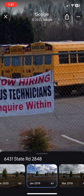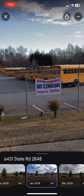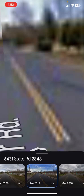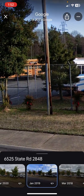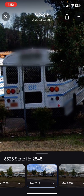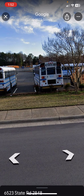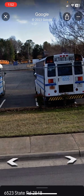Here we have bus 57 and 75. I think those are both 06 FS65s with the MBE 906. Bus 8248. 8270 and 8205. 8205 is a C2.